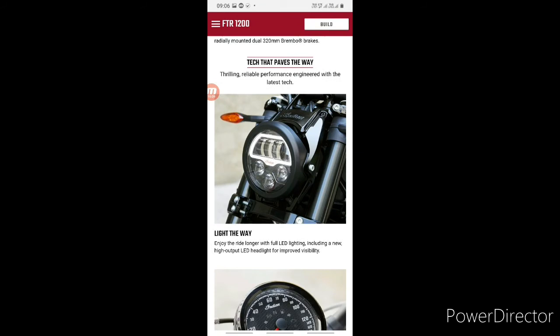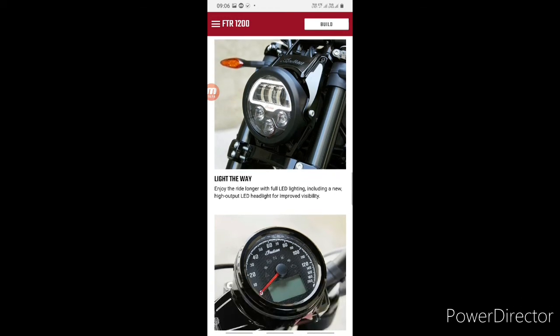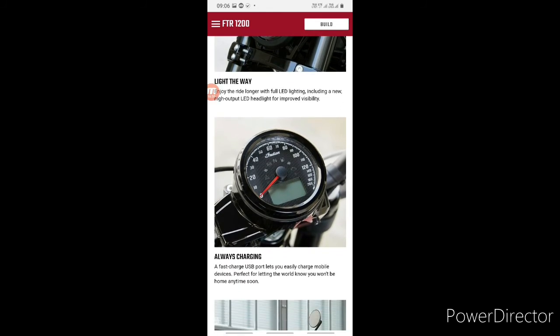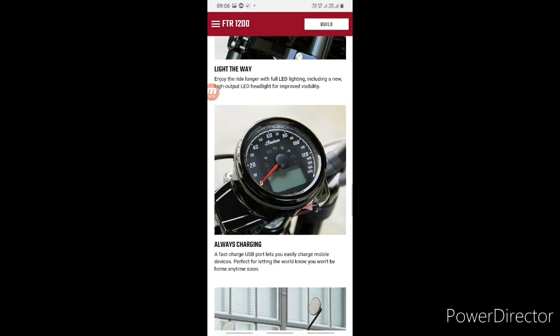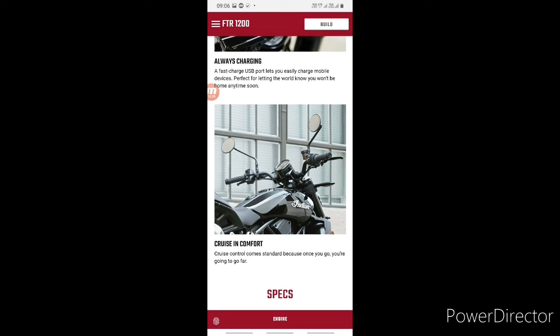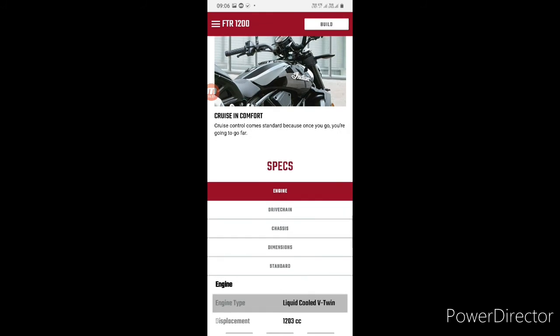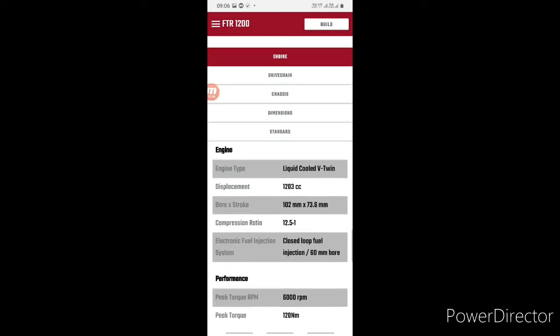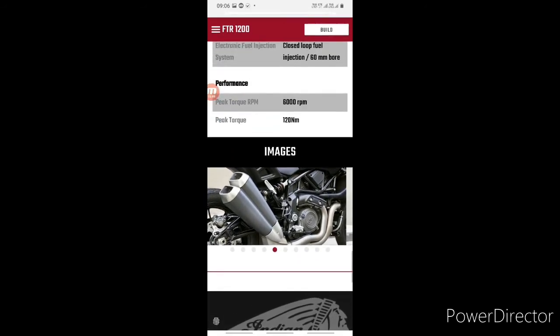New high output LED light, improved visibility. The fast USB port lets you easily charge your mobile. Cruise in comfort, this one. See the specs. This is 1200 cc liquid cooled V-twin. Compression ratio, performance. See the images.